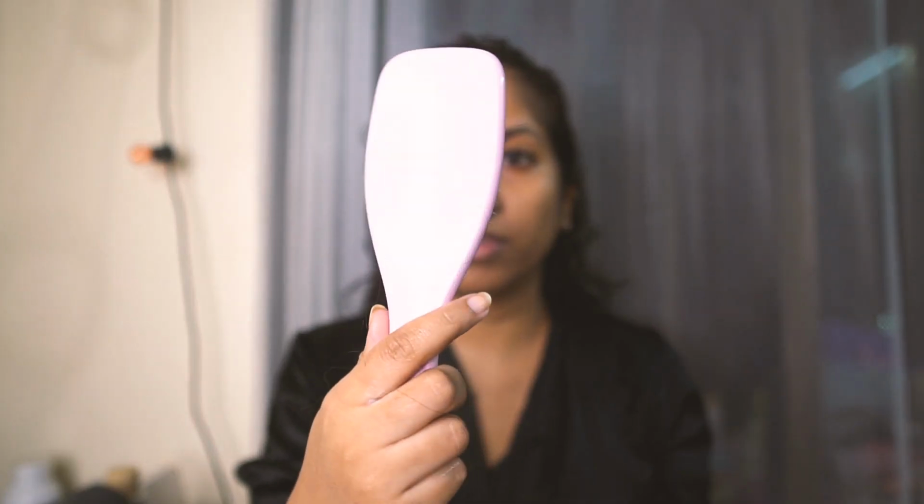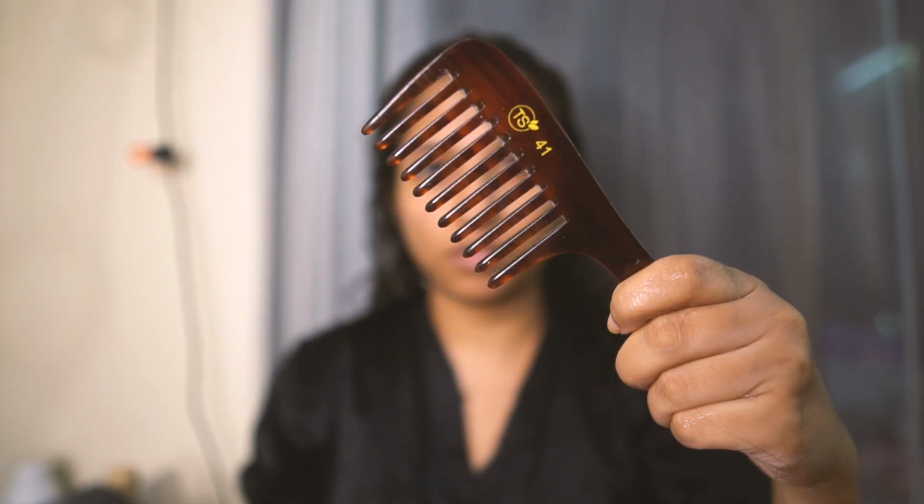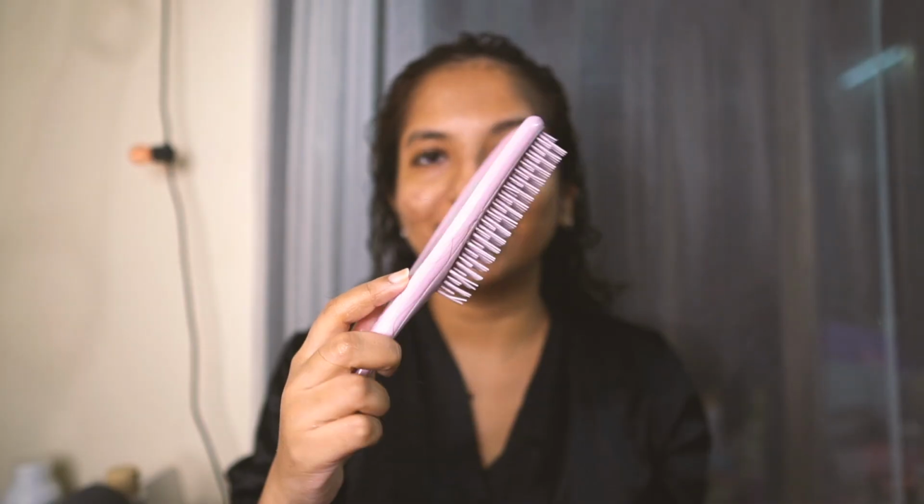After I've raked the hair cream and gel through my hair, I will either go in with this Tangle Teezer hairbrush or I'll use this cellulose acetate comb. Both of them really do the trick. The Tangle Teezer hairbrush is really nice but a little bit expensive, so if you can afford it and you've been thinking of buying it, go for it. I watched many video reviews before I bought it, and I think it's a really nice hairbrush, but also it's not life-changing and you can get similar results with even a comb really.